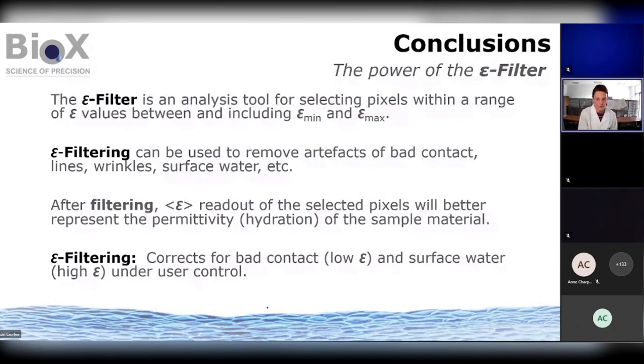I reached the conclusion, so I hope I'm in time. So basically, we can see how powerful this permittivity filter is because it is a useful tool for selecting pixels within a range of values between and including a minimum and maximum permittivity. This can be used to remove the artifacts of bad contacts, lines, wrinkles, surface water. And after filtering, the mean permittivity readout of the selected pixels will better represent the permittivity hydration of the sample material. And also the permittivity filtering corrects for bad contacts where the value of the permittivity is low, and surface water, where the value of the permittivity is high, under user control.